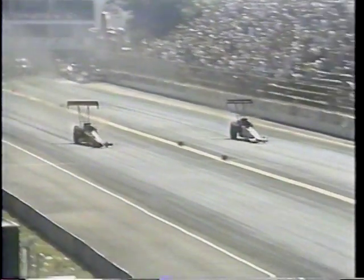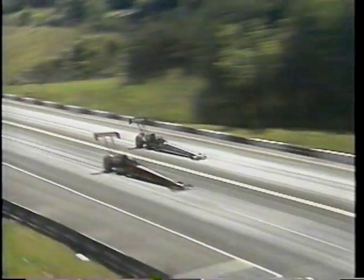Actually was a little slow off the starting line. Look at it one more time. You see him break loose a little bit of tire smoke as he carried the front wheels. Now, it's side by side at the 8-mile mark. You can see Ostrander pull out in front and take a decisive victory. And that's why the clutch is so important.